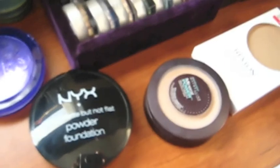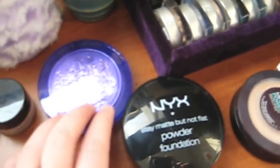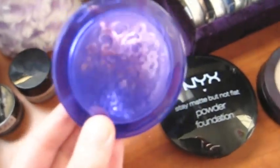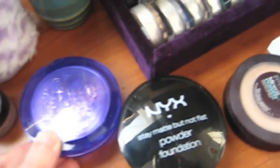I have my face kind of powders right here. I have the Urban Decay De-Slick, I think it's called. Really, really love that. I don't use it much in the winter because my skin's pretty dry, but in the summer I really, really love that.